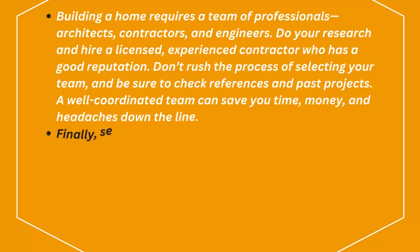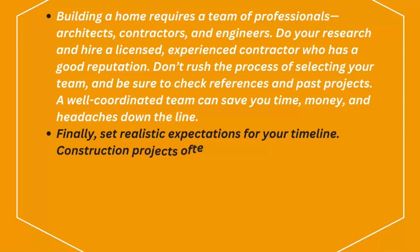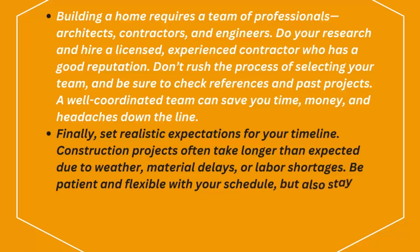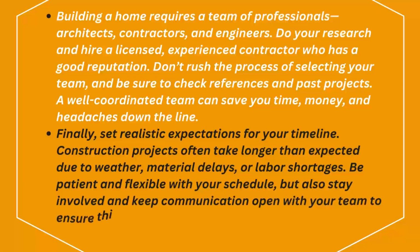Finally, set realistic expectations for your timeline. Construction projects often take longer than expected due to weather, material delays, or labor shortages. Be patient and flexible with your schedule, but also stay involved and keep communication open with your team to ensure things are moving forward. Building a house is a big undertaking, but with the right preparation, it can be a rewarding experience. Keep these tips in mind to stay on track.